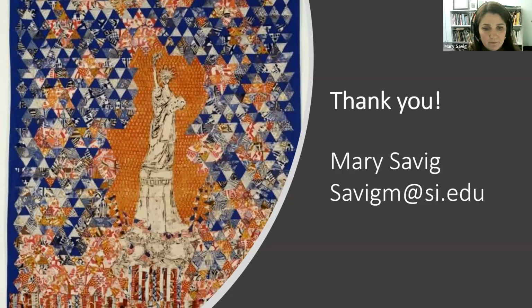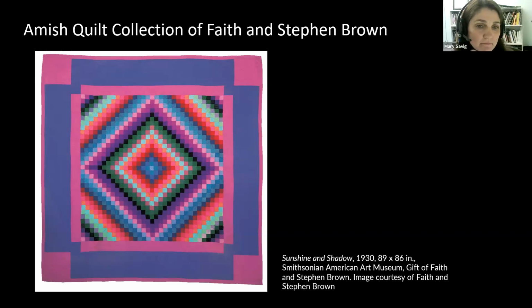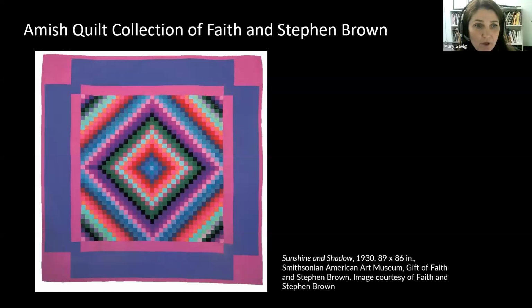Thank you so much. Mary, could you quickly just back up to the Amish quilt? I have a request from Susan Levering who wanted to look at it again. It's a really unusual color palette compared to how we usually think of Amish quilts. Always strongly saturated color, but some pink and purple is one that I haven't seen before, and it's beautiful. Yeah, I agree. I don't know a lot about Amish quilts, but I think these ones tend to have very vivid colors.